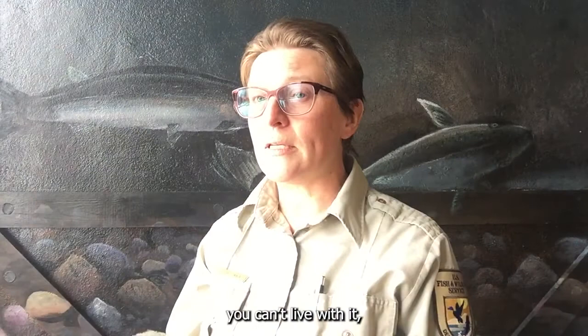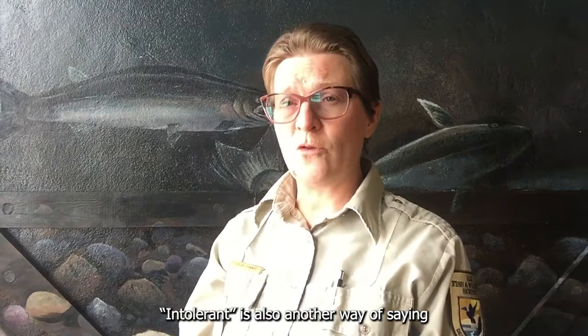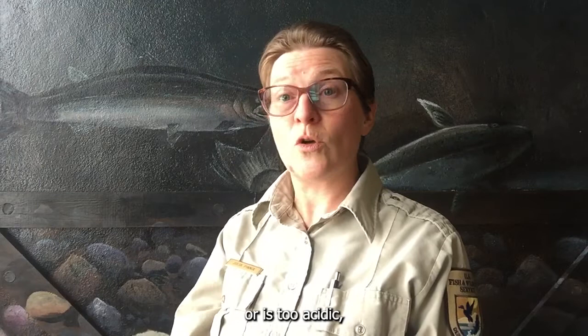Intolerant means you can't stand it. You can't live with it. It makes you sick. For example, you might have asthma, and that makes you intolerant of smoky air. Intolerant is also another way of saying an animal cannot survive poor water quality. It's too hot, or it's too low in oxygen, or it has too much nitrogen, or it's too acidic, for instance.